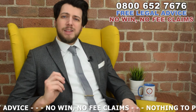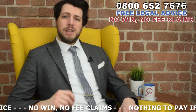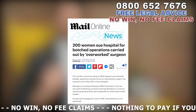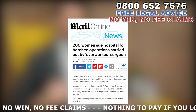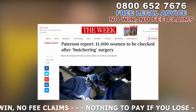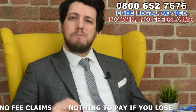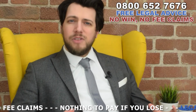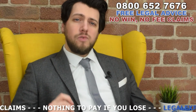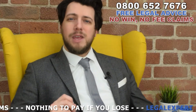42% believe that the NHS offered a lower standard of care and would feel safer going privately, according to the National Health Survey 2015. Now, as seen here in this Daily Mail article, one NHS surgeon performed botch operations on over 200 women, and most recently, 11,000 patients have been recalled to have their treatments reassessed after it became clear that a single surgeon had performed needless and botched surgery on patients. Thankfully, this particular surgeon has been sentenced to a 20-year prison sentence, but we do really think when it comes to your health, it pays to be mindful of who you're handing your well-being over to.